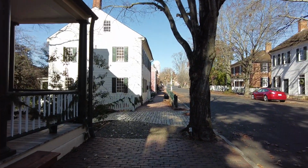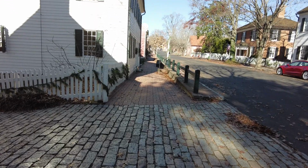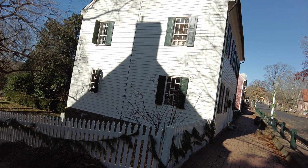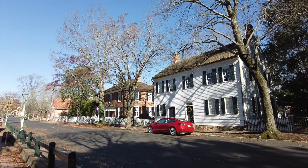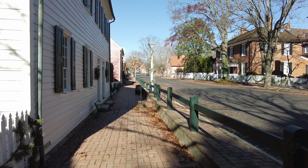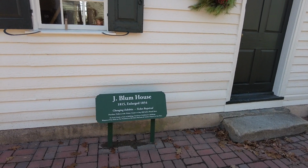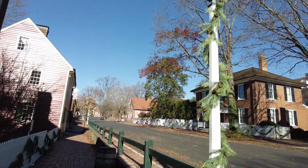It's a nice late fall day. And look, cobblestones. There is a bit of a breeze. The Bloom House. Now, these houses are available for touring inside only on Saturdays, I believe. I believe that's the way it is.